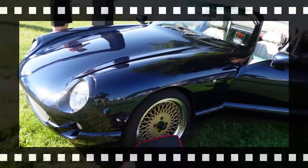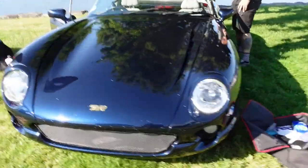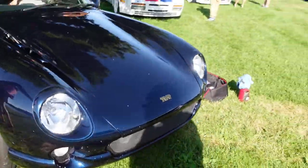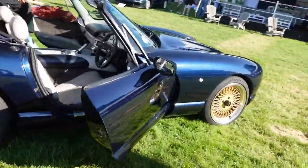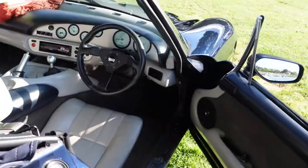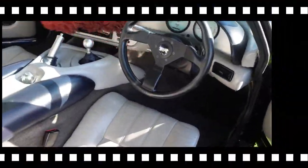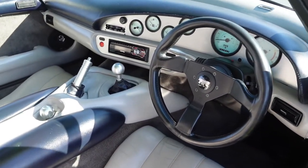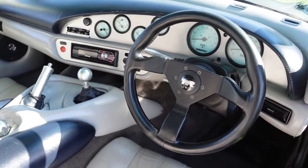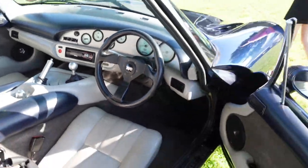This is a 1994 TVR. Right-hand drive. Check this out. Look at the interior of this thing. Alright guys, so this is the inside of the TVR. Unbelievable car.